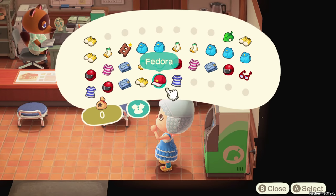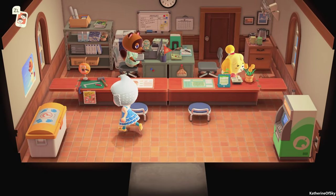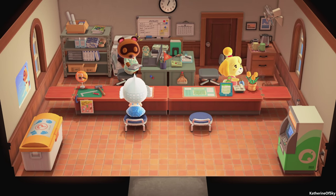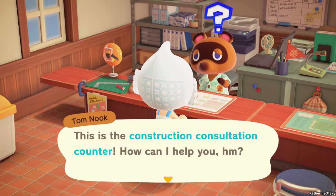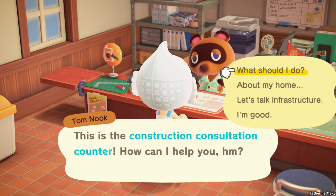Let's see. Okay, so we have like 1 million things still in the inventory. Let's go talk to Tom Nook because I want to get that last upgrade for the house here. Hey, Tom Nook, how you doing? Hey. All right. What should I do about my home?